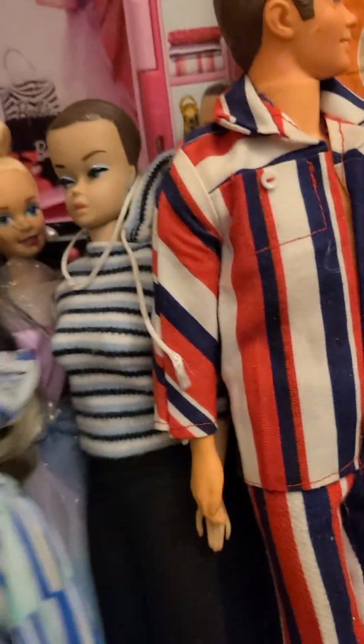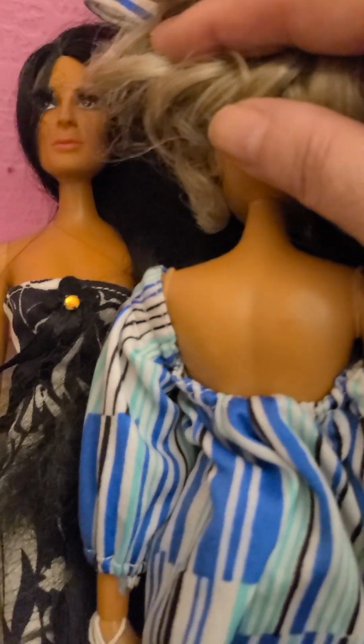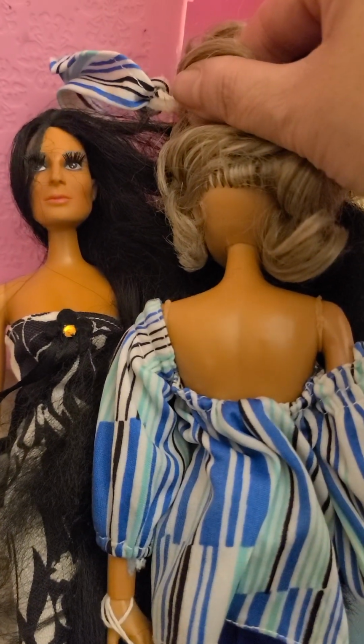I'm going to just show you the hair tie. The hair tie is fixable. This can come off, and you can style her hair any way, any shape that you like. Her skin tone is quite dark. Compared to Cher, Cher's skin tone is quite dark as well. I guess the different molds had different coloring, and when you compare the coloring, it's quite similar. It's like they've been tanned, but the doll molds are very unique.